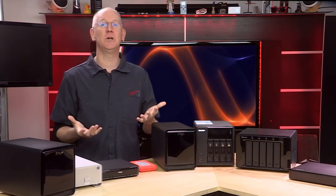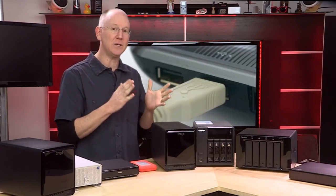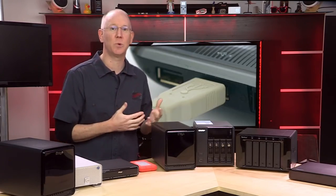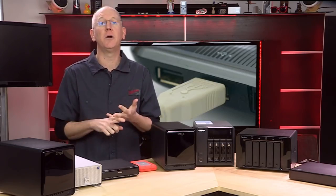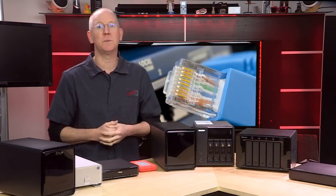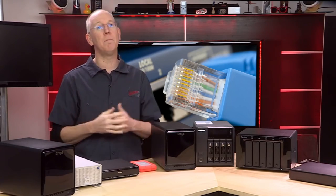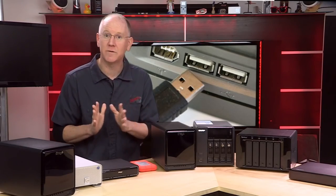So the first thing we need to do is segment our discussion into two categories: direct attached storage and network attached storage. Direct attach means we're hooking it directly to a computer with a FireWire, USB, or Thunderbolt cable to be used with a single machine. Network attached storage means the storage connects via Ethernet into a router so it can be shared with multiple computers. Now let's talk about direct attached storage first.